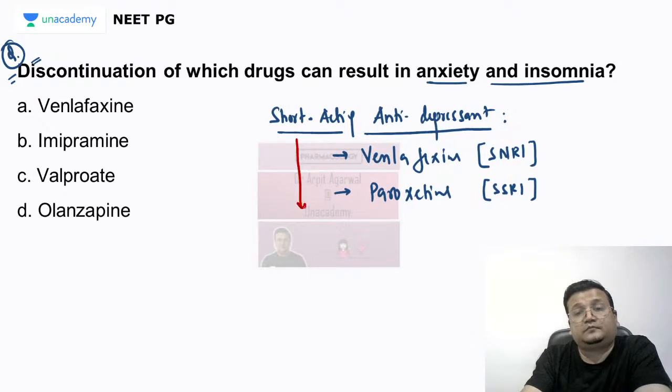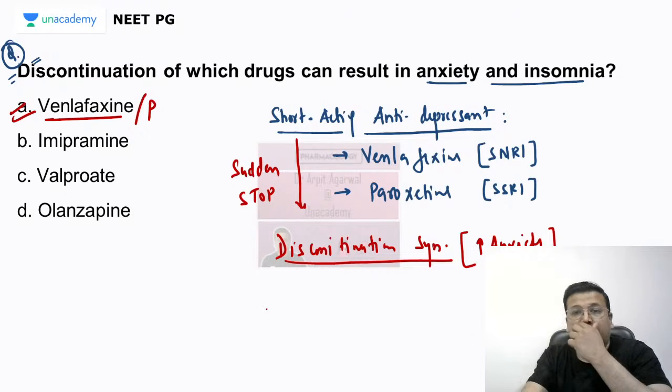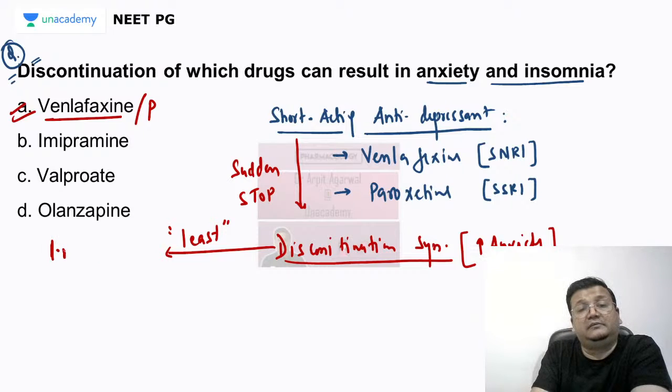So sudden stop of these drugs can result in what we call discontinuation syndrome. Discontinuation syndrome mainly is characterized by increase in anxiety. Plus there can be rebound depression also. So venlafaxine or, if given, paroxetine will be the answer to this particular question. Sudden stoppage of short-acting antidepressant will result in anxiety. Now this discontinuation syndrome will be least with long-acting SSRI, long-acting drug, and that you have to remember it will be least with stoppage of fluoxetine.